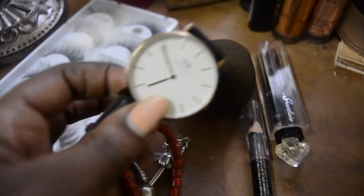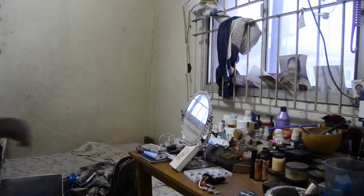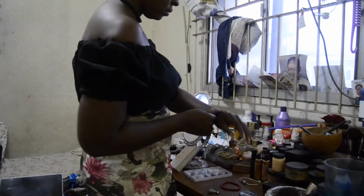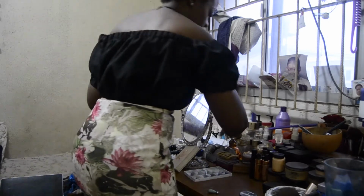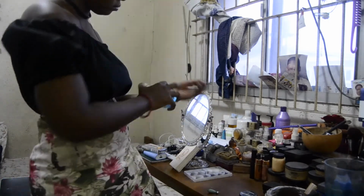When it comes to accessories, I'm pretty boring. I just wear my watch, my Pandora bracelet, and these beads that Tunde got me. And I'm dressed up, just wearing my watch, wearing my bracelet, packing my bag, and then spritzing some perfume on so I smell good, I look nice, and you gotta look nice, you gotta smell nice, you're making an impression.